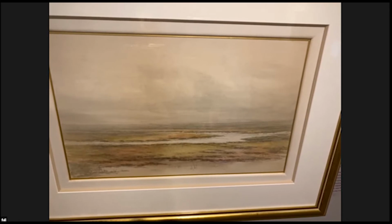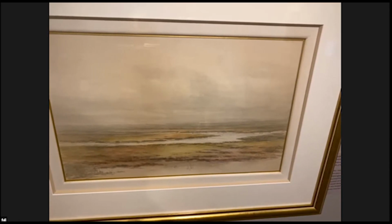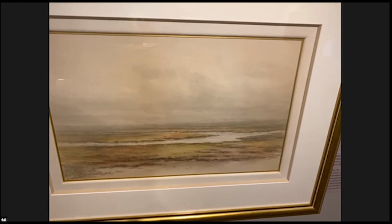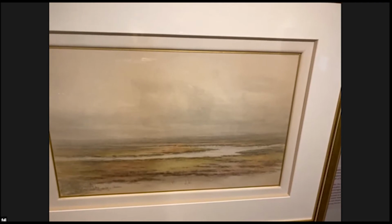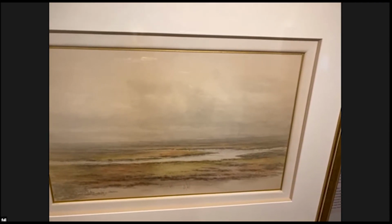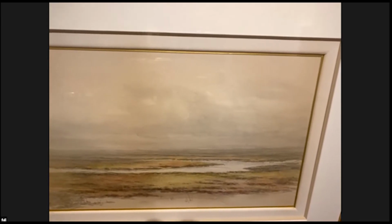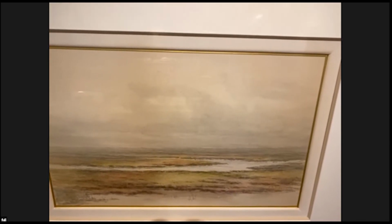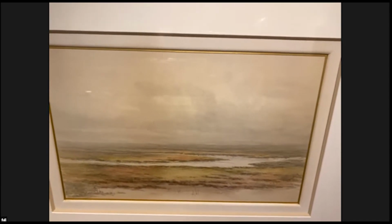The colors are, it takes a while to sort of adjust your eye to the fact that the colors are really vibrant. There's a vibrancy and sort of a beauty to these things, but there's this overall subtlety to the piece that is really, really emblematic of his work. Super moody, I love it.